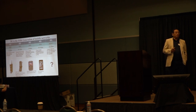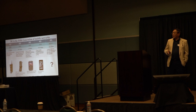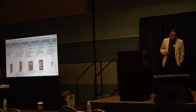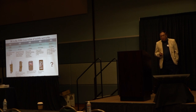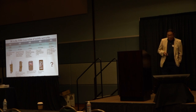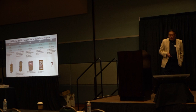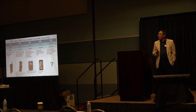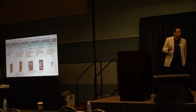Each generation represents 1 decade. That's 10 years. So the first G came out in the 1980s. Second G is 1990s. Third G is in the beginning of the 21st century. 4G was 2010. And right now, we're just about to start 2020. So 5G will cover between 2020 up to 2030, approximately.